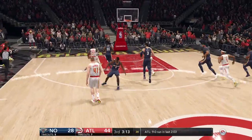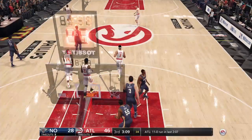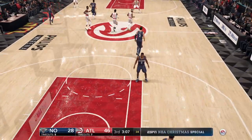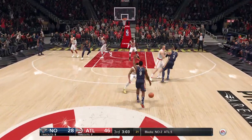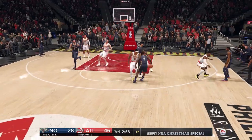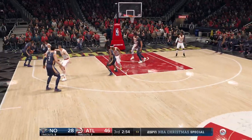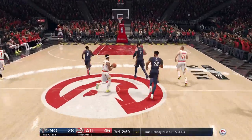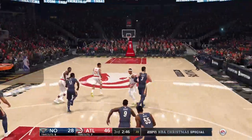Oh, terrific feed in the paint, off the glass. Second half, it's easy when you're winning big to take possessions off. Here, they didn't do that. Force the turnover, run it down their throat, and then make them pay for their lackadaisical attitude towards the game. There's a turnover. Sloppy pass.